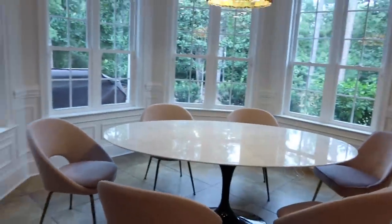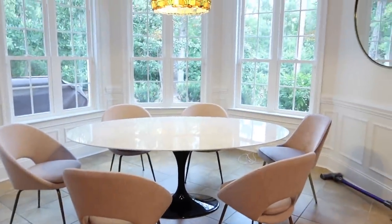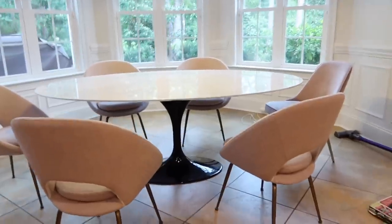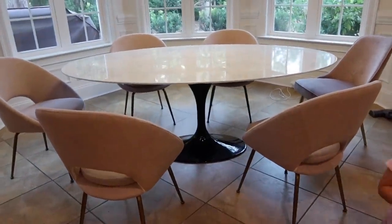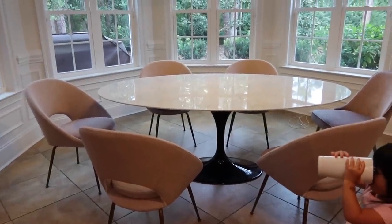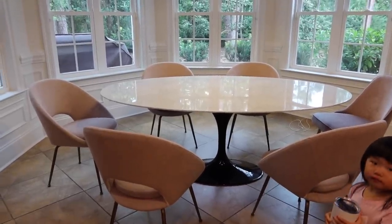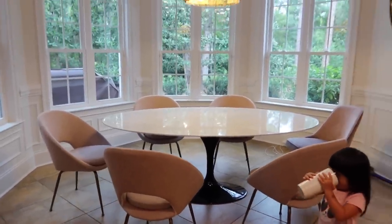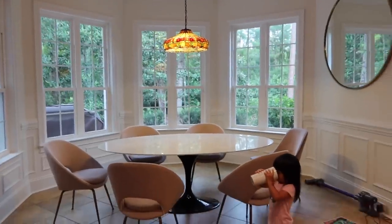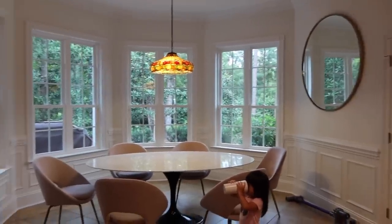Let me show you guys. Here is the table, and Joshua is drinking lemonade. Isn't that pretty? Love it so much. Joshua picked that black base. I was going to go with white, then he said, I like black better, mommy. So I was like, okay, that looks so sleek. So I went with it, but now I'm thinking I need to have some black in this area somewhere to tie in the space.